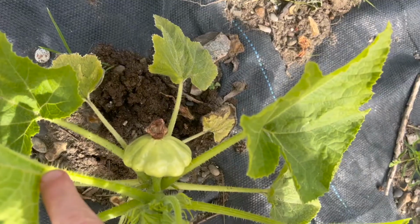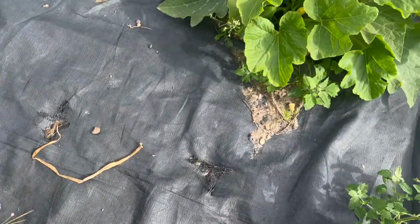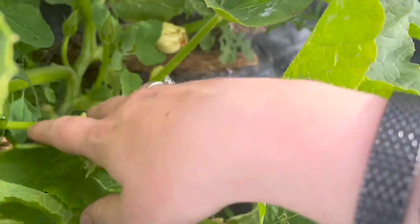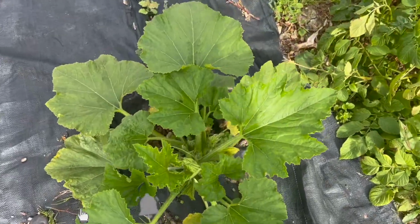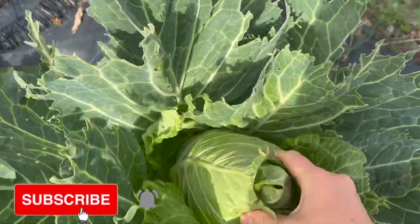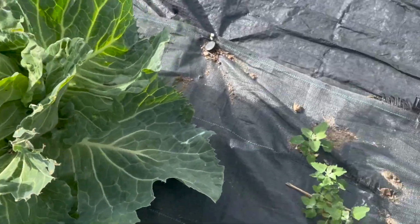Patty pan there, take the blossom off, and then here, we've got a couple that haven't been pollinated properly. We've got another one growing, that's fine. These ones, nothing yet. Oh, look at that. That is a good cabbage. I think I'm gonna pick that today. What do you reckon? That one's going to be fine. I think that one's pretty ready to go as well.